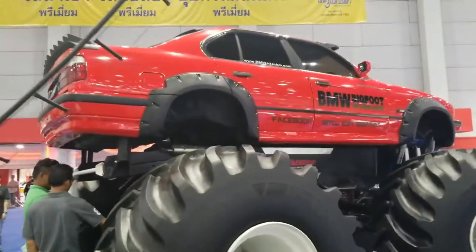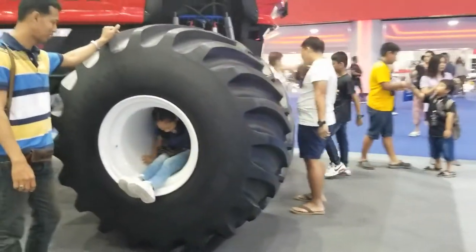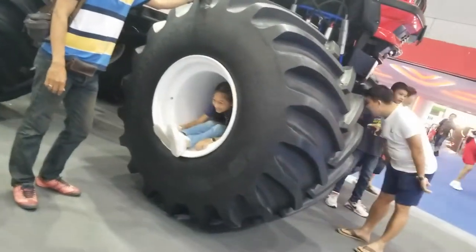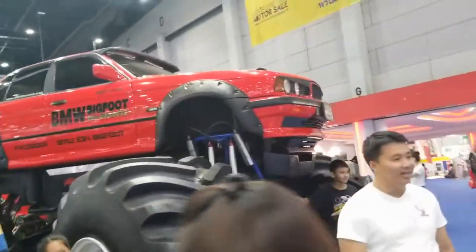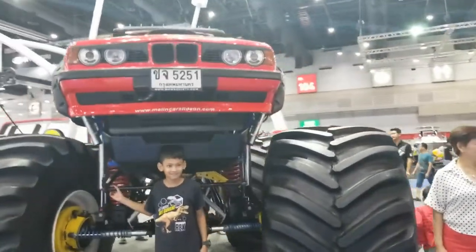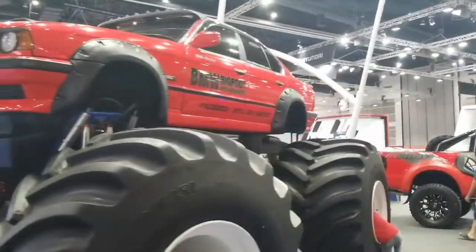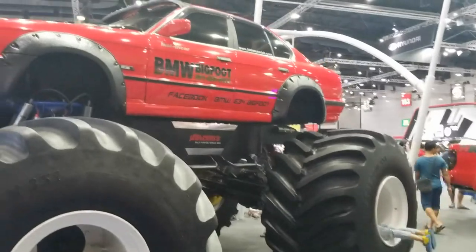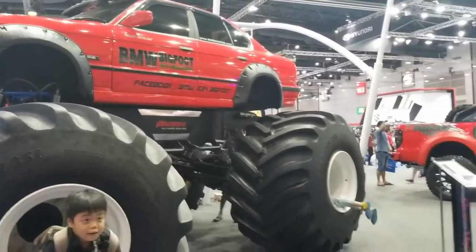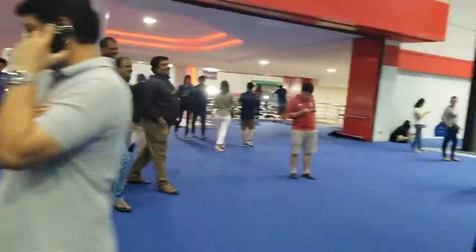Now, if you take a look over here, this is a Beamer. I believe this is a 5 series. It's kind of hard for me to tell. E34. And they have more down there. Mercedes is on display right over there.